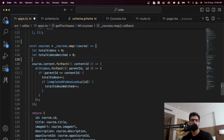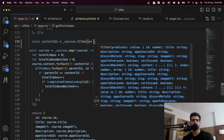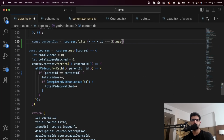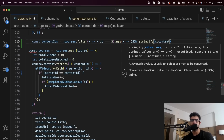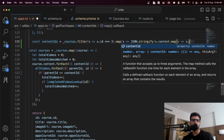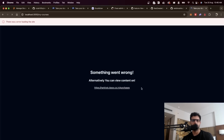I basically want const content IDs equal to underscore courses dot filter x dot ID equal to 3 dot map x dot children. Was it course content? JSON dot stringify this, the content dot map x dot content ID. Refresh.